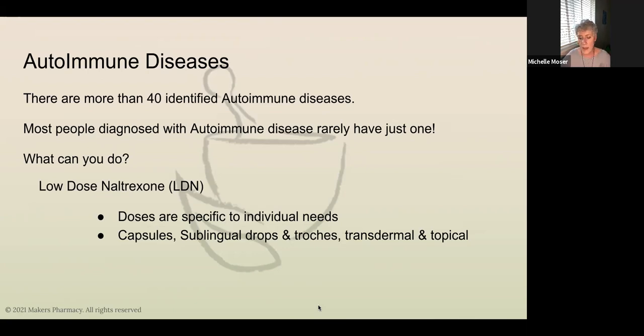And again, it is how the cells are responding to what we're eating, when we're eating it, how we're eating it, and also the chemical processes that go through our bodies at any given time. We have really good medications that are prescription that can help not only reduce inflammation throughout our body, but also help to modulate our immune system and block those pain receptors. And one of my favorites is called low dose naltrexone. It is a low dose. It has low side effects.